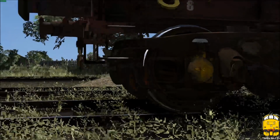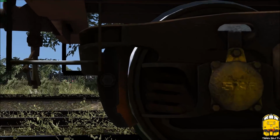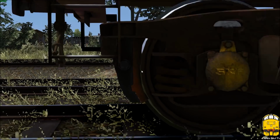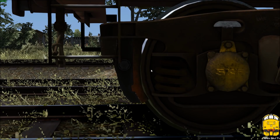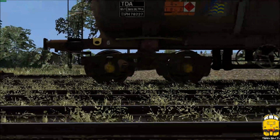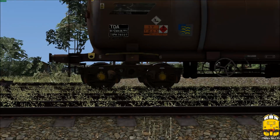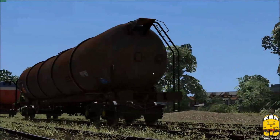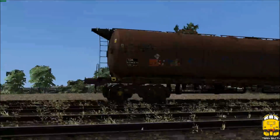I mentioned before the brake blocks. I think they're absolutely fantastic. They've actually been modelled in as a separate little piece of the model, where usually you probably get it all as one texture. You can see them from a great distance. They stand out. So we're going to move on to the next one.